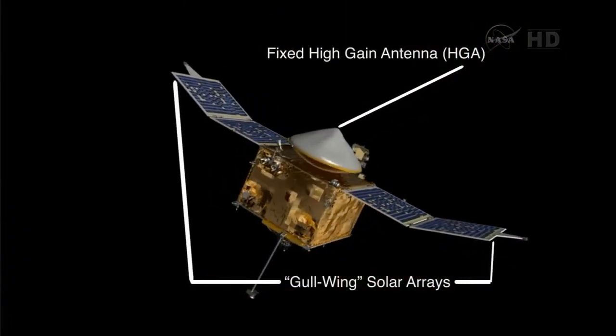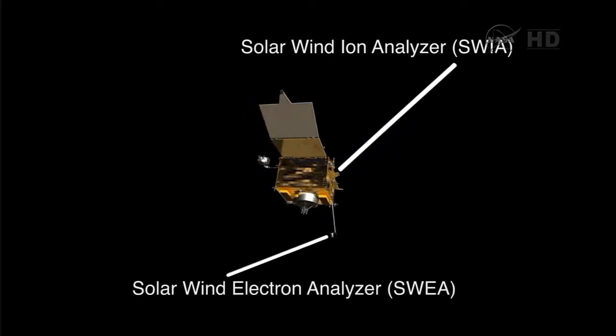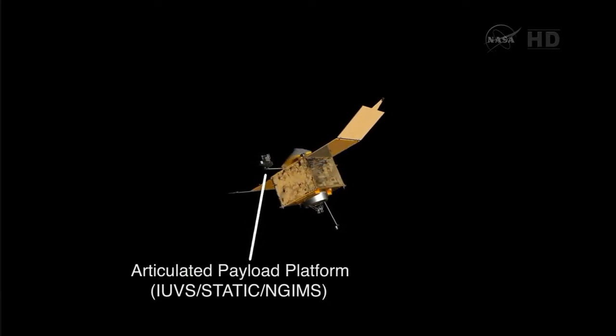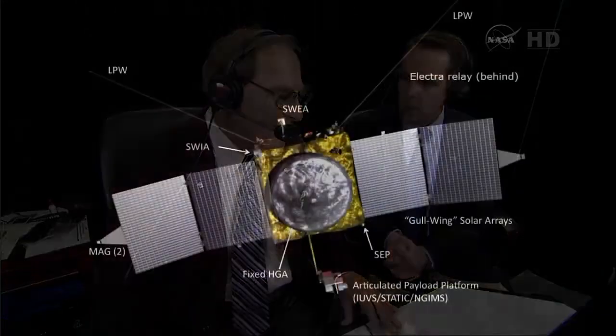I think we'll be seeing a slide of all the payloads in a little bit. All right, well, let's go ahead and roll the video, and Jim can tell us what we're seeing. Okay, this is the MAVEN spacecraft. You can see there's the solar arrays there. We have the solar wind analyzer and the solar wind electron analyzer. These are 2 instruments from California, Berkeley. There's the articulated payload platform that has 3 of our instruments that the platform allows to move as we pass through the atmosphere, so they can take samples of the atmosphere.